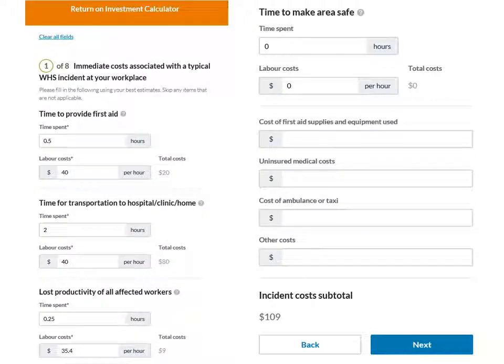After the preliminaries page, we come to step 1 of 8, which looks at costs associated with a typical incident in your workplace. This could be strains and sprains, falls from work at heights, or lacerations. It's really completely dependent on the type of injuries you have prevented as a result of the control, or the type of injuries or illnesses you are hoping to prevent for the intervention you are evaluating.